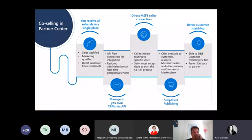We also have simplified publishing. So today, you're definitely aware that you publish in OCP GTM for your seller-facing offers, but you may also have customer-facing offers that you published in Cloud Publishing Portal. And so those two publishing experiences are coming together so you can have a simplified experience to reach the different audiences you are trying to reach.